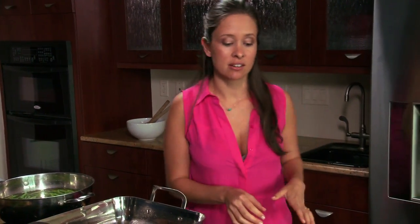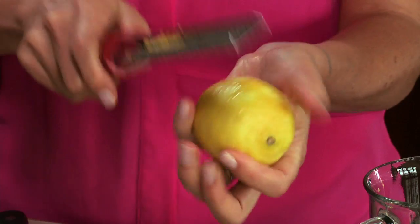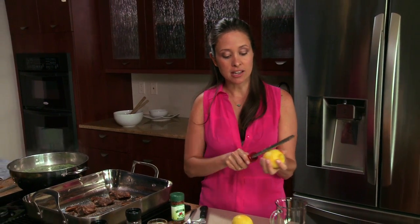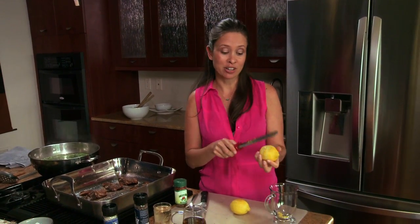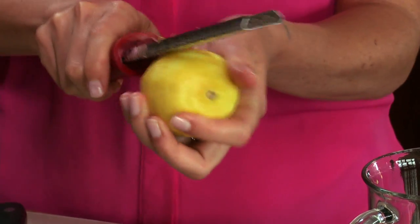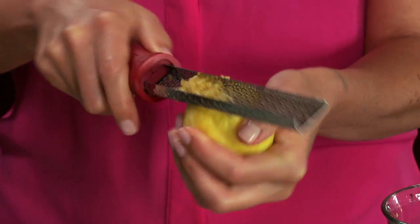And then while those are cooking, I'm going to make my salad dressing. You want the zest from 2 lemons, as well as the juice. Lemons are a really great source of vitamin C, and it also helps to produce hydrochloric acid, which helps with digestion. You just want to get the shiny part of the lemon. You don't want to get into the white part because that's actually very bitter.